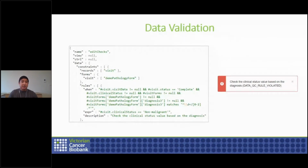In terms of implementation, these constraints are defined by editing the workflow code using JSON language. In this specific example, among other things, we are mainly checking that the clinical status field and the diagnosis field correlate to each other. So when the diagnosis code is ending with either /0 for benign tumors or /2 for carcinoma in situ, the clinical status should be entered as non-malignant. If these two fields don't correlate, a notification error is displayed, and the end user won't be able to save the form until it's corrected accordingly.